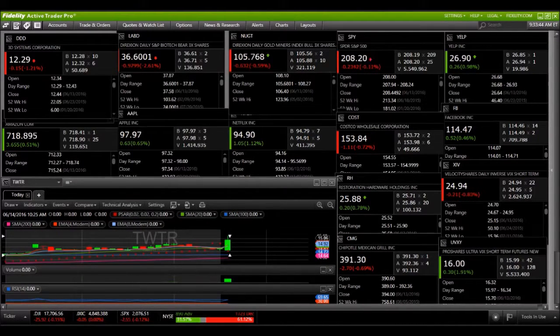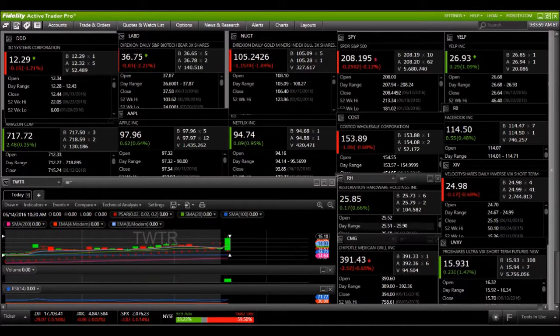Nice move on Twitter, back above 15. So the high of yesterday for Twitter will be resistance, up at 15.30. RH is seeing the first green in a while. We're looking for a bullish reversal candlestick today. Lower Bollinger Band on RH is 25.97. If we get a close above 25.97, I will be looking for some short-term upside bullish reversal in RH.